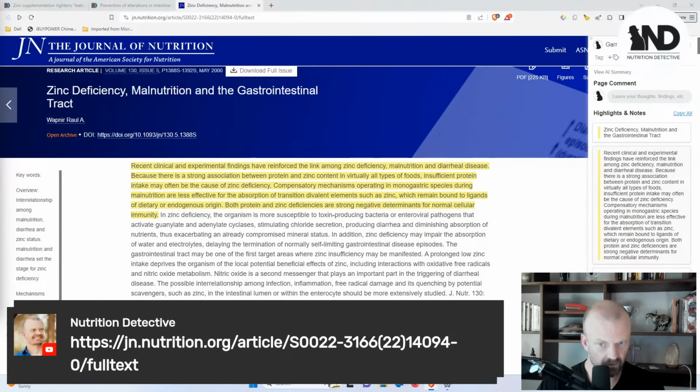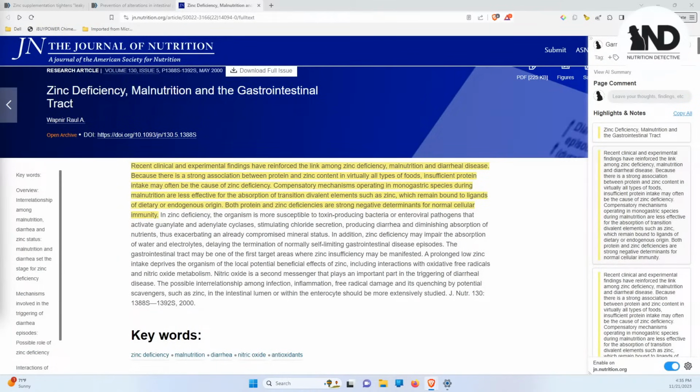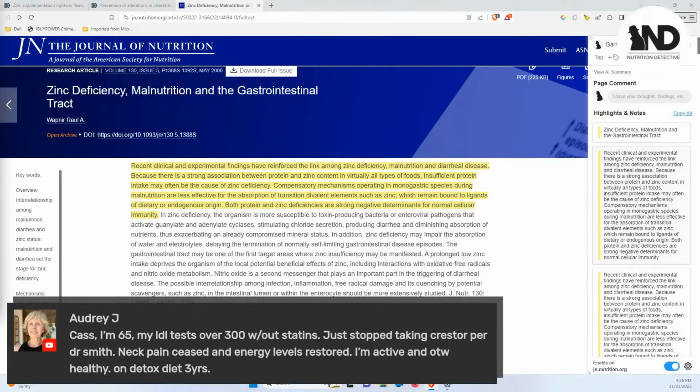So, well, let me just read. Hold on. Let me do this one. Okay, Joe, you may want to pin this one or Audrey's testimonial here. I'm 65. My LDL tests over 300 without statins. We're going to fix that. Just stopped taking Crestor per Dr. Smith. Neck pain ceased and energy levels restored. I'm active and on OTW. I don't know what that's standing for. Generally healthy on the detox diet for 3 years.